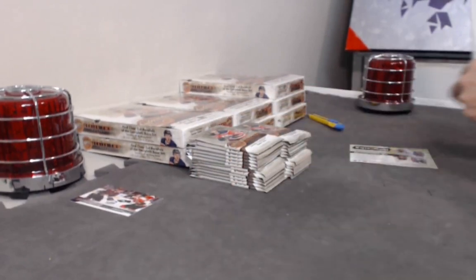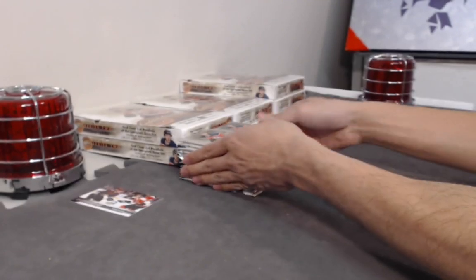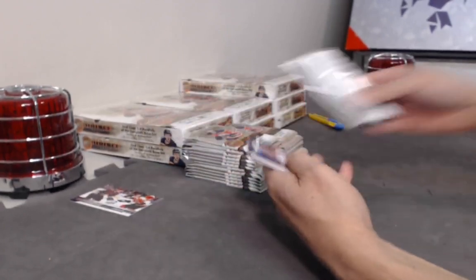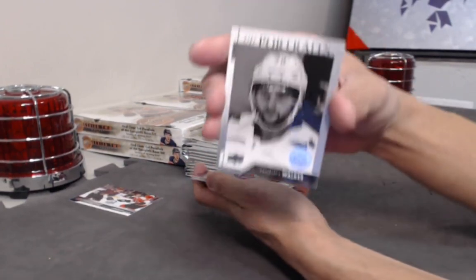Yeah, I haven't seen too many of the breakouts this year. I think this is just the second one we pulled so far. We had the Keller in the last case and then this one today. So I haven't really had a great look at them. Nathan Walker portraits.